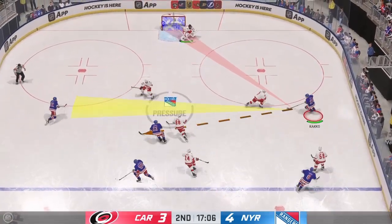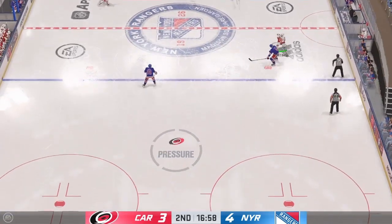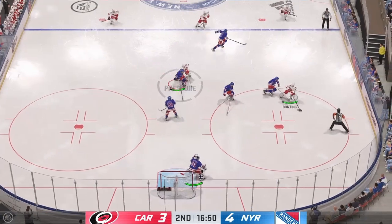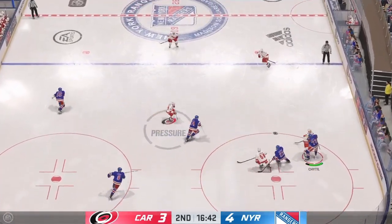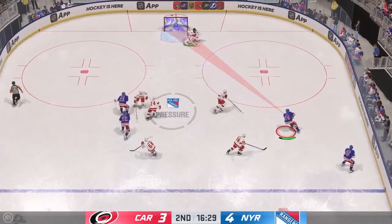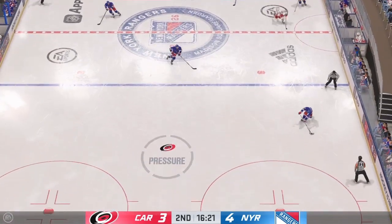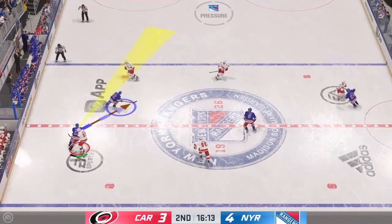Sends a pass over. Forces a turnover in the defensive zone. Now a quick pass to Jarvis. New York's grabbed a hold of the puck. Taken by Kako. New York's across the blue line. Loses his balance on the play. Puck picked up by Lindgren. Up along the wing.